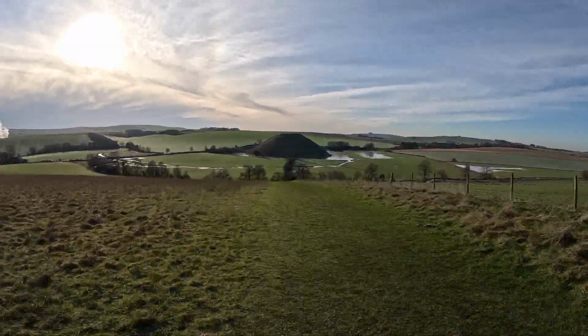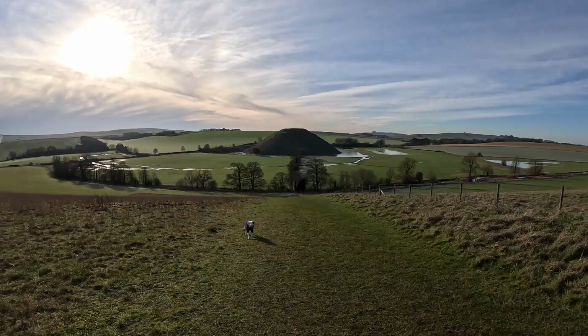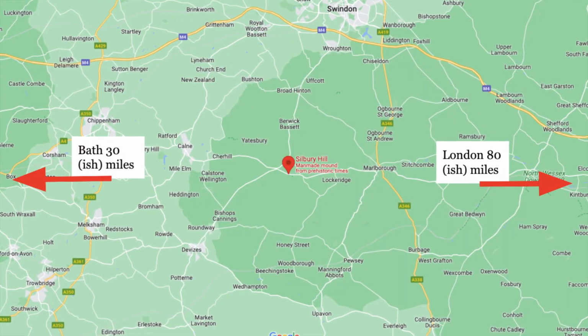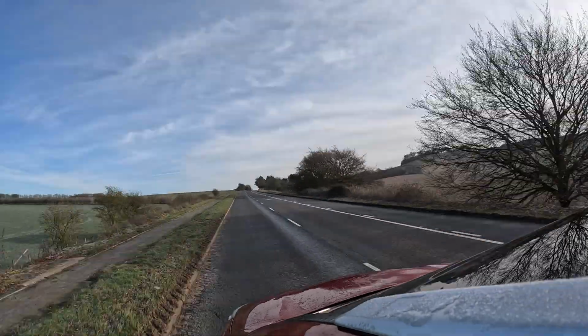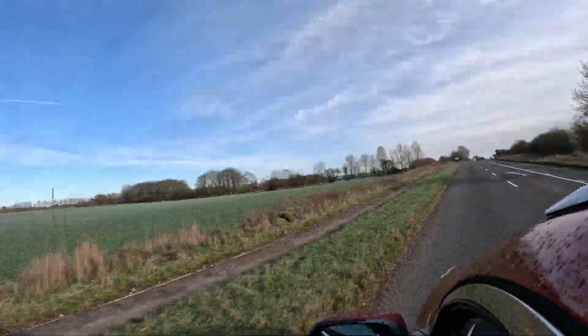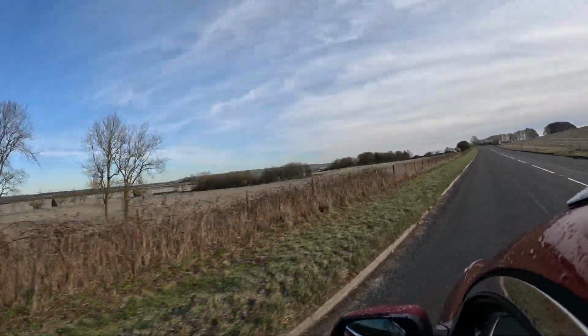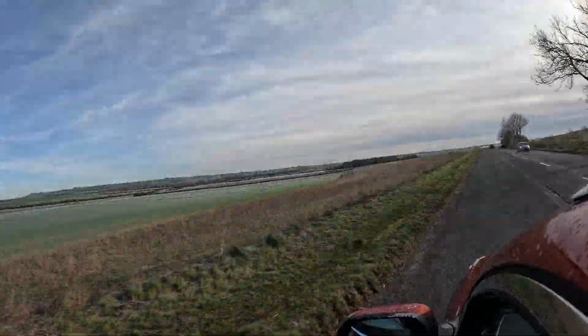Silbury Hill is basically just a giant mound of about 500,000 tonnes of chalk. It's 30 metres tall and it's right next to the A4, so you can't miss it when you're driving from London to Bath. It was built about 4,500 years ago and no one today really knows why, but it was presumably very important to Neolithic Britons because it is estimated to have taken about 4 million hours to construct.